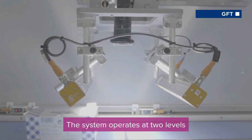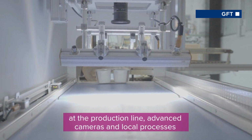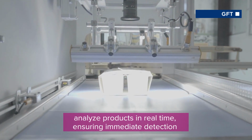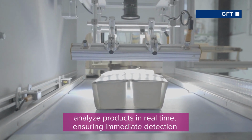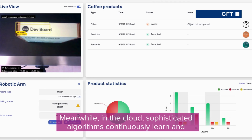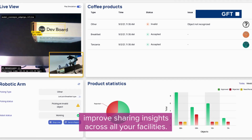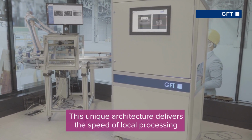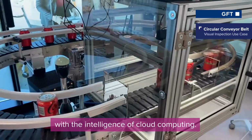The system operates at two levels at the production line. Advanced cameras and local processes analyze products in real time, ensuring immediate detection and response. Meanwhile, in the cloud, sophisticated algorithms continuously learn and improve, sharing insights across all your facilities. This unique architecture delivers the speed of local processing with the intelligence of cloud computing.